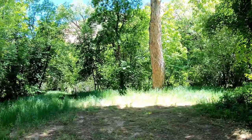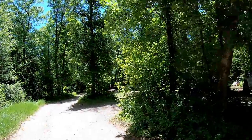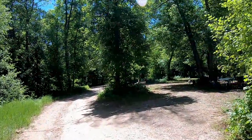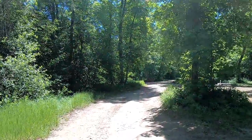So they got kind of an area here. Yeah, that's a nice big site, isn't it? Yeah, it might be multiple holes or a lot of tiny cans.